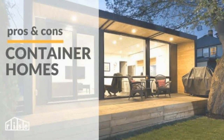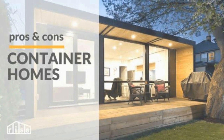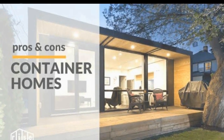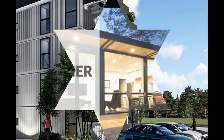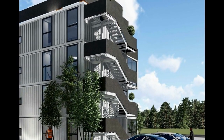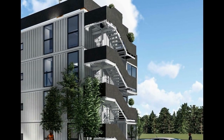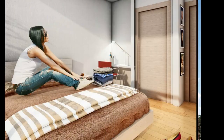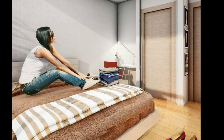Container homes, pros, cons and cost comparison. The smallest container makes a tiny box of a home at about 100 square feet of floor space. 8 larger containers together can make a 2-story house at about 1,400 square feet. Hundreds of container micro-apartments together can make a huge apartment building.